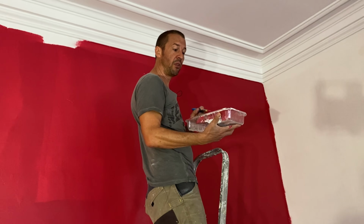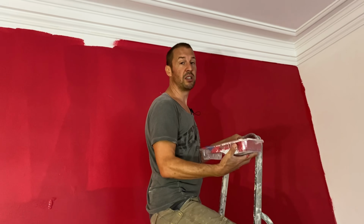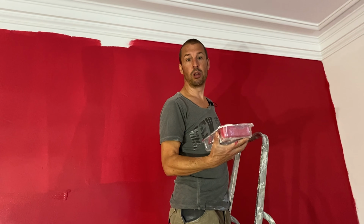Botching, it's just that if we've got two coats of cutting in, it's going to take forever. So I think that's the quickest way to do it. Don't worry too much about the plinth and get it walloped on.